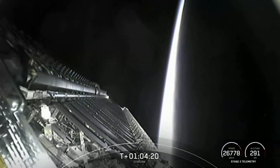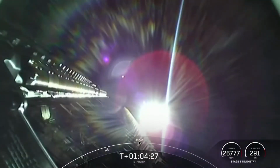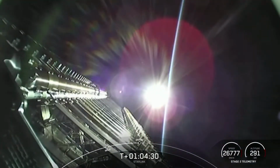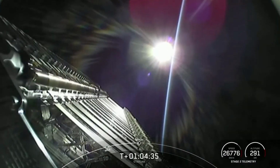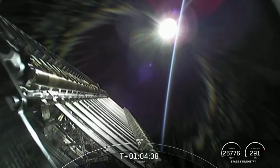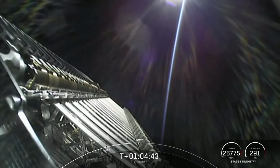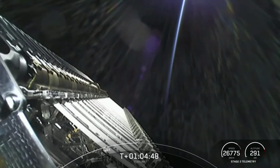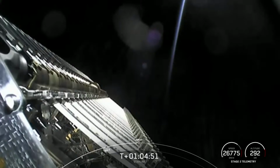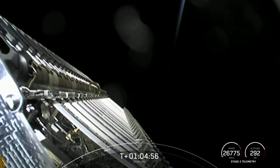We have a good, nice live view there on your screen, so we should see these deploy here shortly. We've got the sun beaming there in the background. Just about 10 seconds away from payload deploy. Payload deployed.